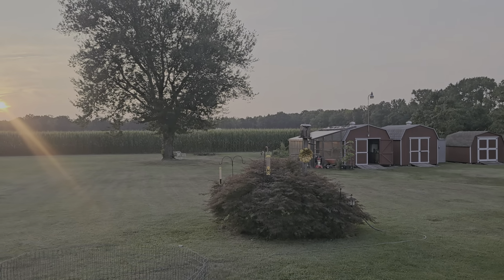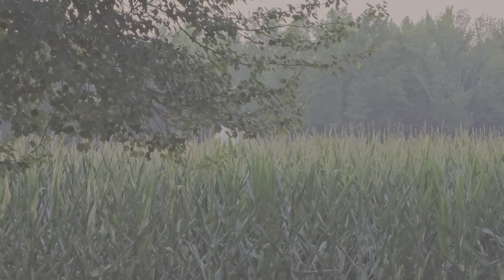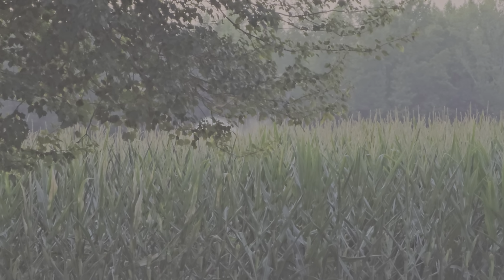Let's see. We've got the farmer's irrigation active out there, way out in the field, if you can see it. Huge irrigation assembly. Enormous. A couple hundred yards long on wheels that moves about under hydro pressure. The cornfield is enormous. It's at least 7 foot tall, minimum.